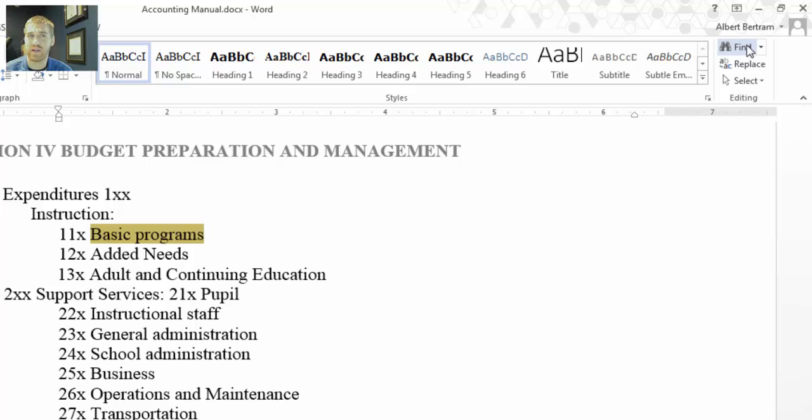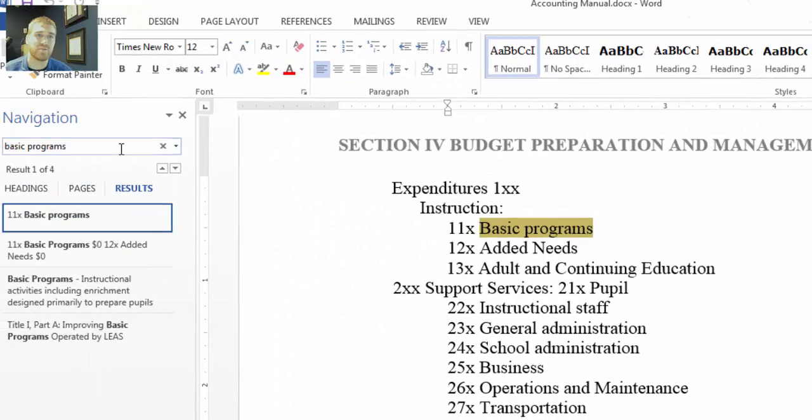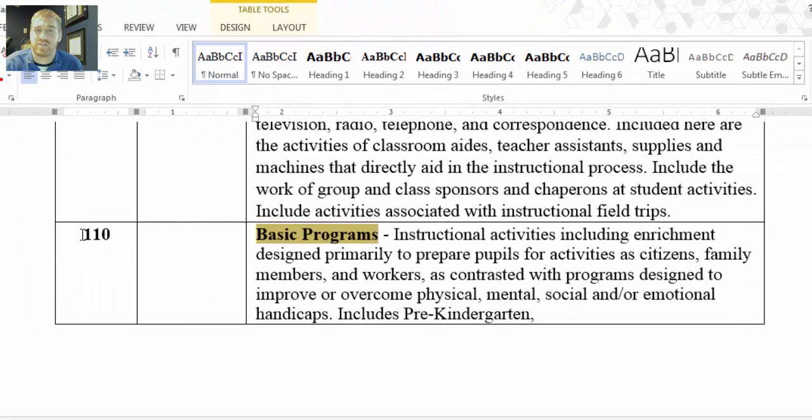Go to the upper right hand corner, push the Find button, and then come over to the navigation bar. Type in something. We'll use basic programs as an example. Make sure you're on results, and then you can actually skim through this document and it will show you where that's at in the document. Now, you can't do this for broad words like instruction. It has to be kind of focused, but once you figure a good search focus out, you can find things pretty easily. So here's the accounting code.